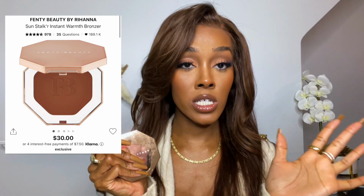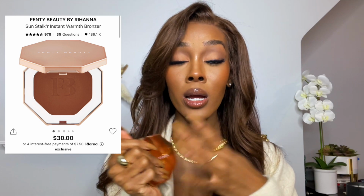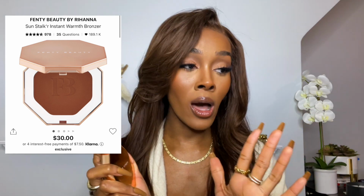They come in all different shades. So there's definitely going to be a shade for you if you are worried about not being able to find a good bronzer shade for you. Love this because it's super easy to blend out. Highly recommend. If you don't get any of the other bronzers that I'm going to show you, get this one.